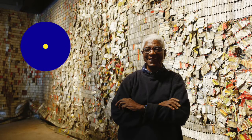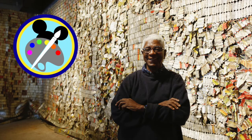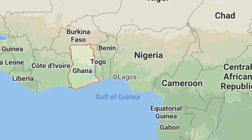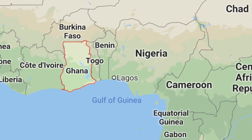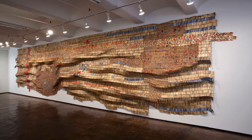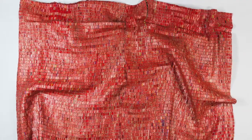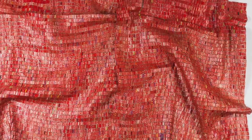Today we're going to learn about artist El Anatsui from Ghana. El Anatsui is a sculptor from Ghana and has worked for much of his career in Nigeria. El Anatsui was born in 1944 in Anyako in the Volta region of Ghana. The youngest of his father's 32 children, Anatsui lost his mother and was raised by his uncle.